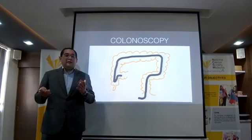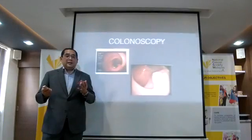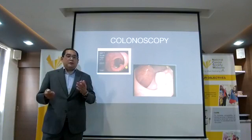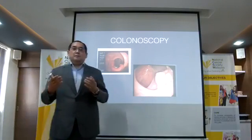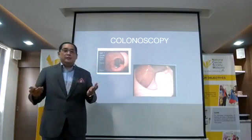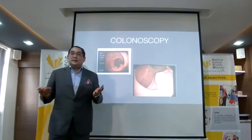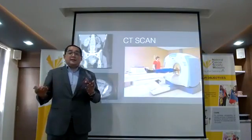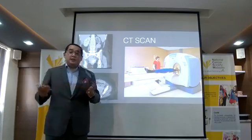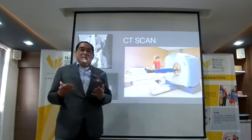And if you find anything like this, if you find a polyp or a growth, we can remove it if it's small, or if it's big, then we'll just take a biopsy, so at least we know what it is. And if it's a cancer, then we will treat it accordingly. Right? And if it is a cancer, then it's important to know what stage it is, and patients will generally get a CT.